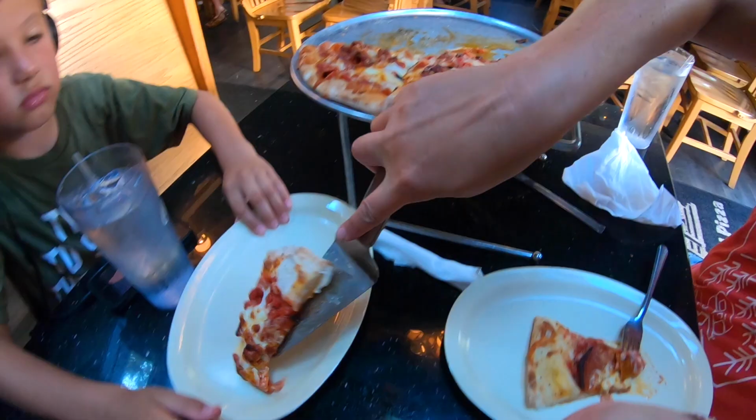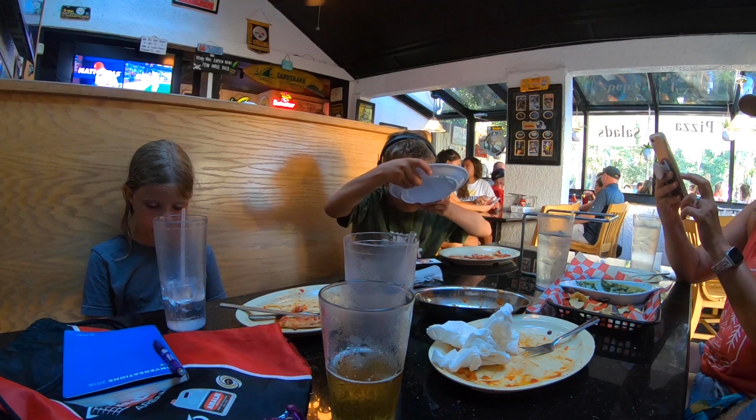I can smell the pizza. I'm so hungry. So we found this place, Giuseppe's. It's a little pizza joint, and of course, there's a ton of cars around here. So we always go to the places where there's a lot of people and a lot of cars. Awesome! Highly recommend it.